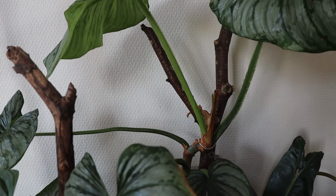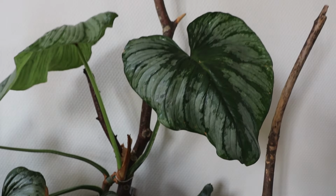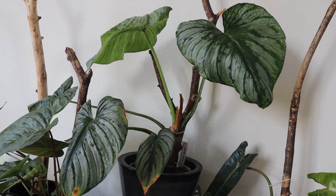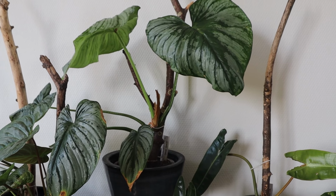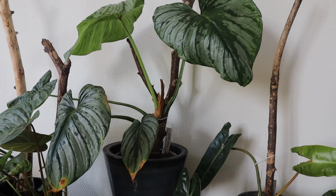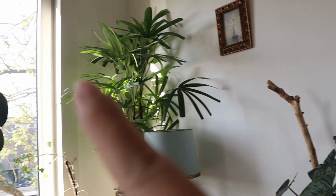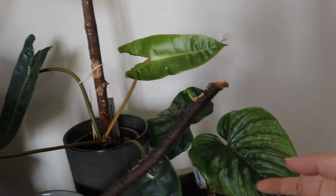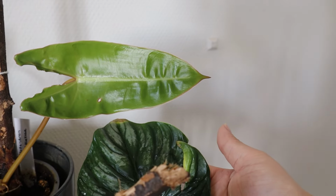The last two leaves, I was lucky. So this is really a tricky one. I will leave it for now, see if I can rearrange it, or I will put it on the table with the Gloriosum to see what it will do there, because maybe this is not the spot. I'm honestly not sure why it's not the spot, because it's a great spot for Philodendron, but well, I don't know.